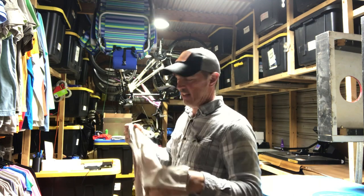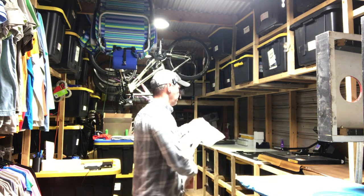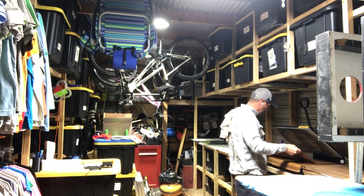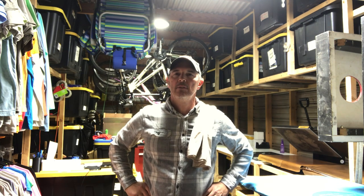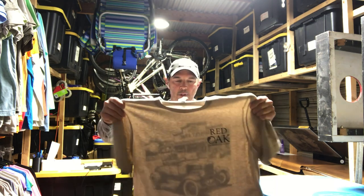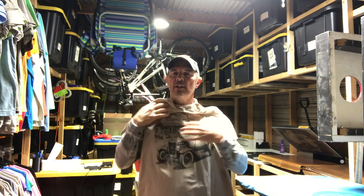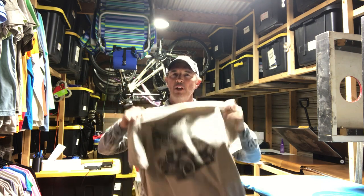This is unique. A lot of our designs are common on the internet. You can find most of our designs. We buy our designs from designers who offer their products online. So we buy designs and then we print them. Now this design is unique to Red Oak. It's part of the Red Oak series. I created this design myself, so it is unique to Red Oak Trading Company.